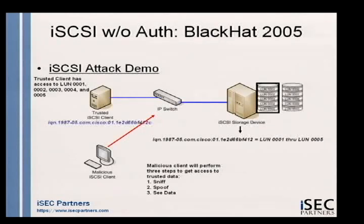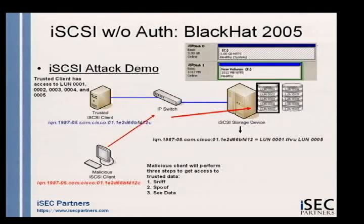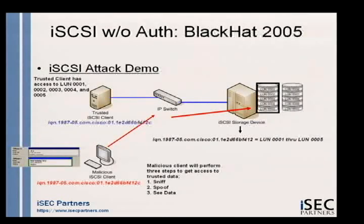The attacker, again, spoofs that information, which travels freely across the network in clear text, or comes from a simple name server that's not using authentication, which is, again, the default. They change their initiator node name and send it to the storage array. The storage array sees the information, sees it's a duplicate, overwrites the existing one, and gives the attacker access to the data over the network.